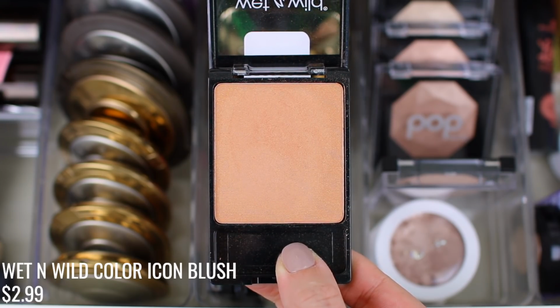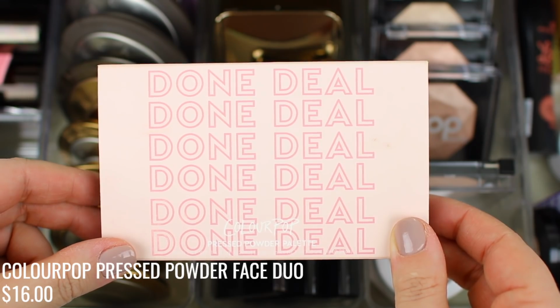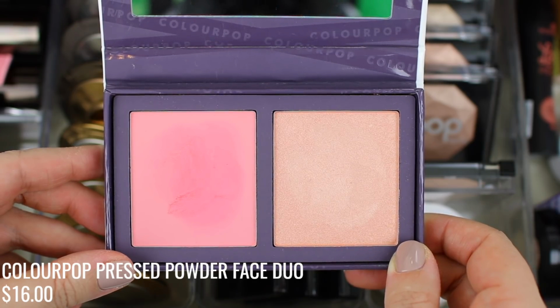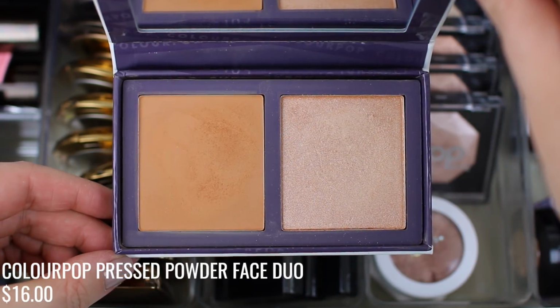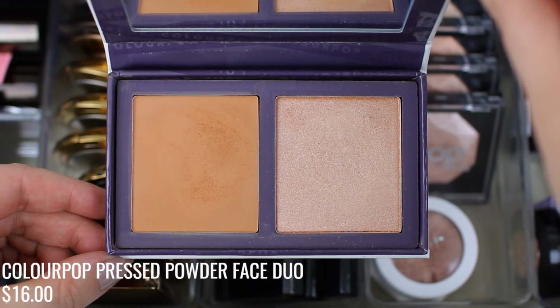I am adding in 2 ColourPop powder duos. So the first one is the Done Deal Pressed Powder Palette, which comes with a blush and a highlight. These colors are really beautiful. I feel like they'll be so much fun for springtime. And then the second one is the Double Play Palette, which also comes with a blush, bronzer, and also a highlight. So I just wanted to get a little bit more use out of them because they've been sitting in my collection for a little while.